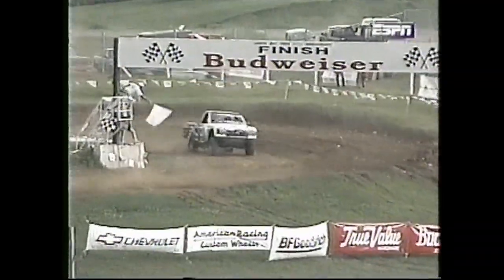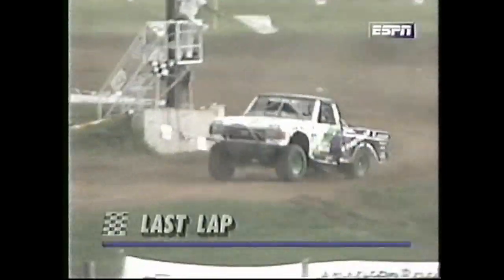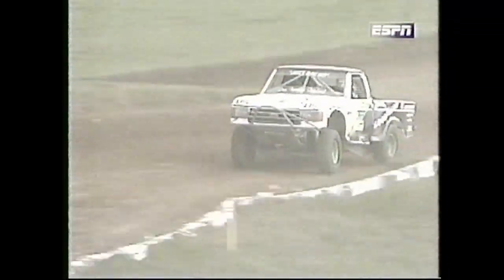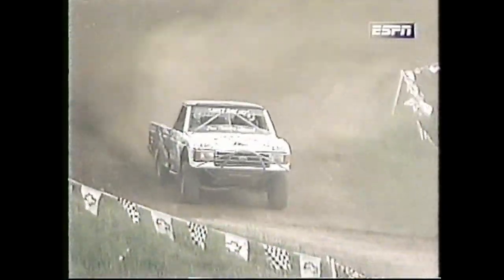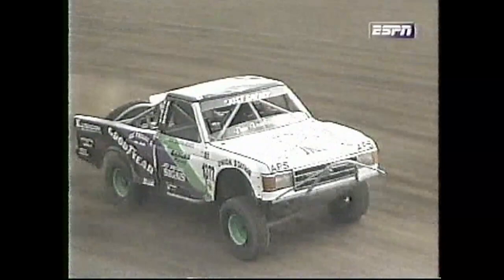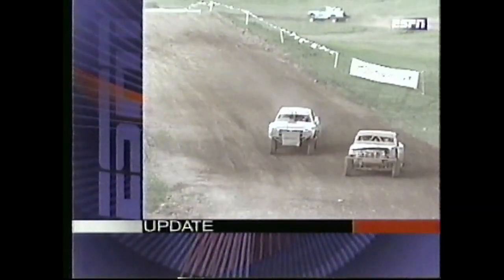Well, let's take a look as he spins around. The tire heading straight for the camera position. Luckily does no damage. The white flag is out. The last lap for our leader, Dan Vanden. I'm sure he's keeping an eye on Dennis, and it's just, again, a matter of getting around the racetrack, get back to that checkered flag, and collect some points and collect a check.